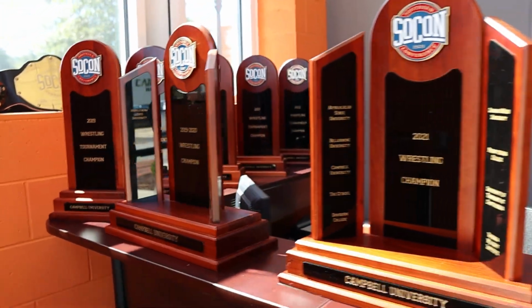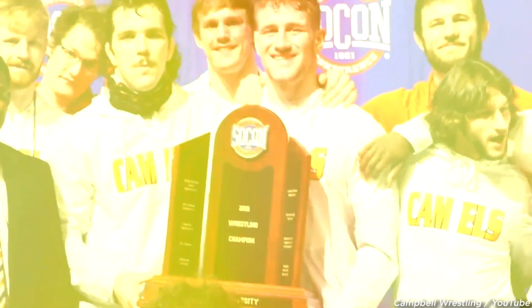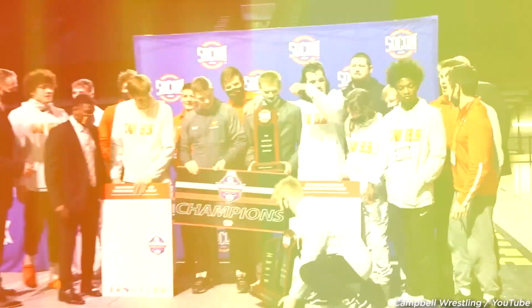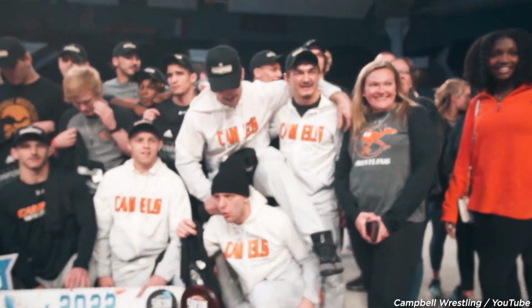First thing you see here is just a championship culture. All these trophies, 2022 there in the back is the newest one. Are there any trophies that stick out in particular to you, that were one of your favorite tournaments or any big moments from these tournaments?